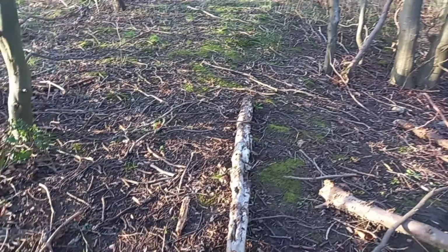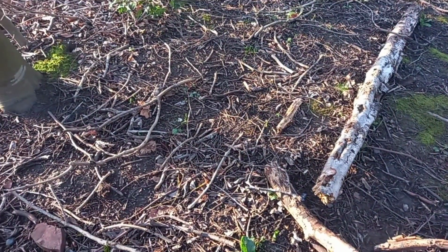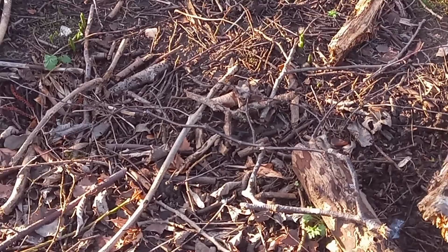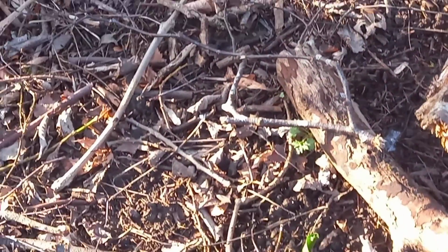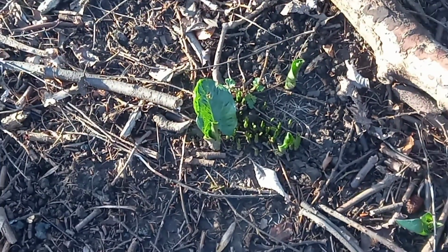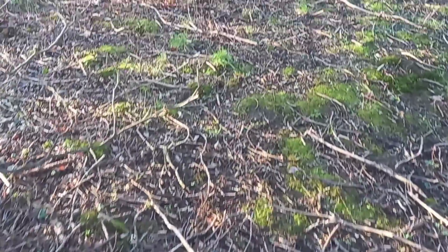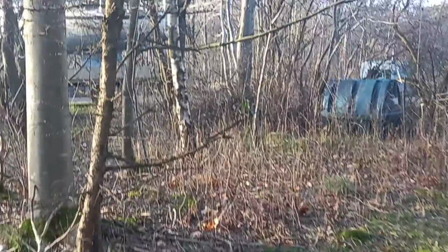Oh, signs of spring. What's this here, Chloe? Snowdrop. Is that a snowdrop or is it a crocus? I think it's probably a lily of some sort. A wee lily of some sort. You can see it coming through though, can't you? Yeah.